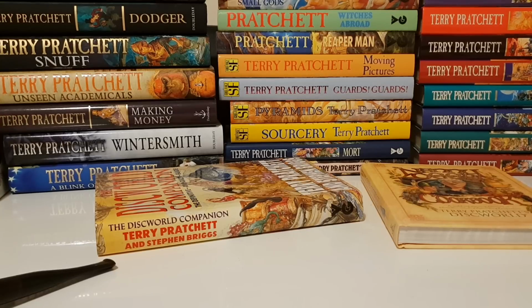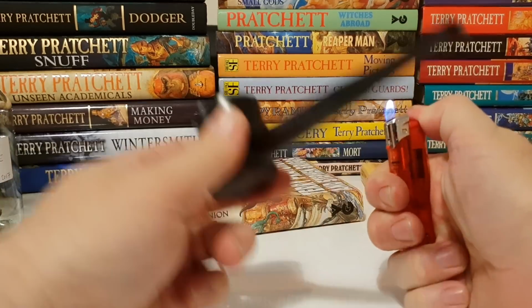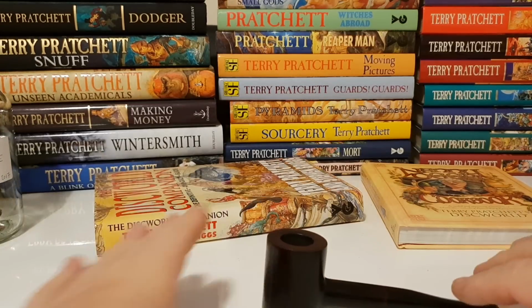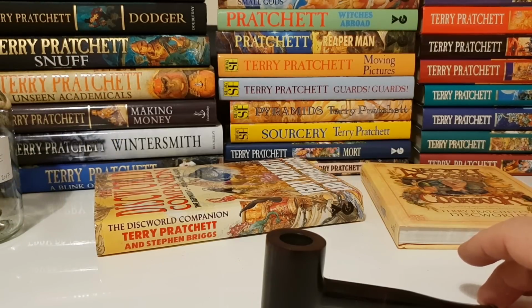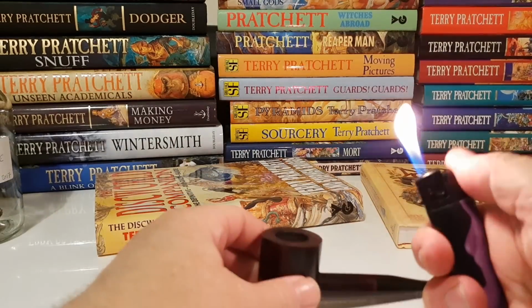Better put the lid back on my Ennerdale flake. Got a bad lighter. I got my lighter fluid, but I haven't got my petrol lighter. It's done a runner again, so being as my lighter's not working, it might have to be matches. I had a box of matches put at the side and I can't see them either now. There's another lighter. This might be better. That's better.